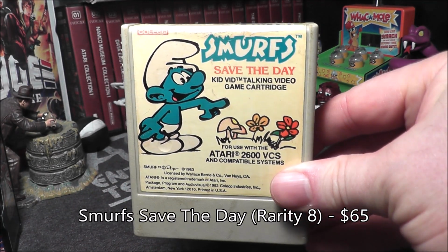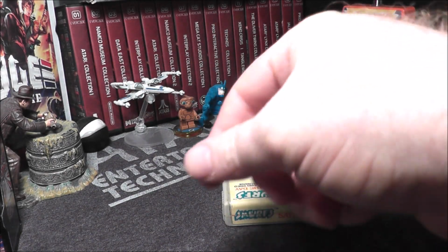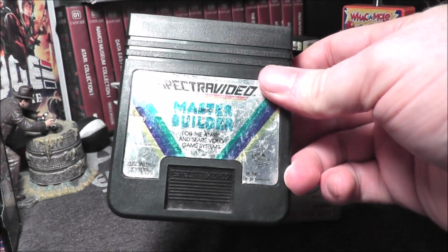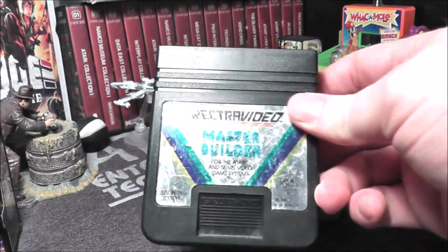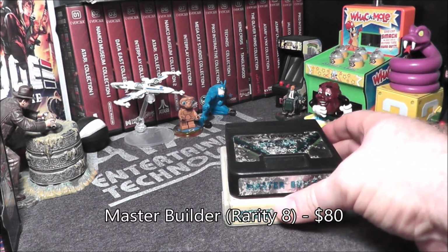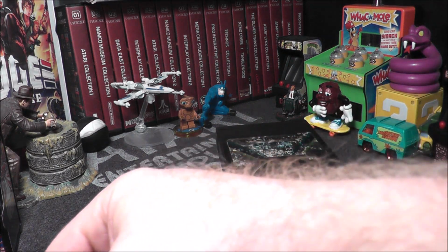So I don't have the cassette player or the cassettes, but I do have the cartridge, and that by itself still has value. Next up, I guess this would be game number 9, is Master Builder by Spectra Video. You can see that the label is suffering from damage and wear, but it still plays good. This is another Rarity 8 game, and according to pricecharting.com, it's worth $80 loose. This copy, because of all the gunk on it, might be a little less than that.